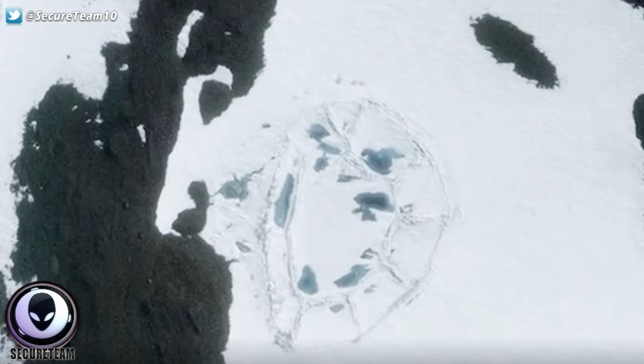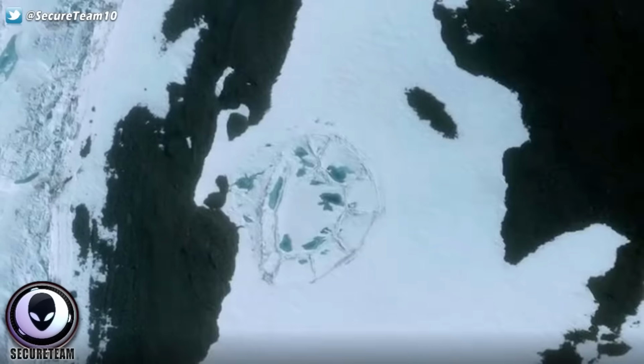We have a new image here that was published in a new Express article purporting to show what is being called a fort or some sort of dome-shaped structure found sticking out of the surface of Antarctica. We have been posting a lot of videos lately about Antarctica, and that's because it's been in the news a lot. There's some strange things happening down there, and the image you're seeing here is just one more strange thing that we can add to the list.